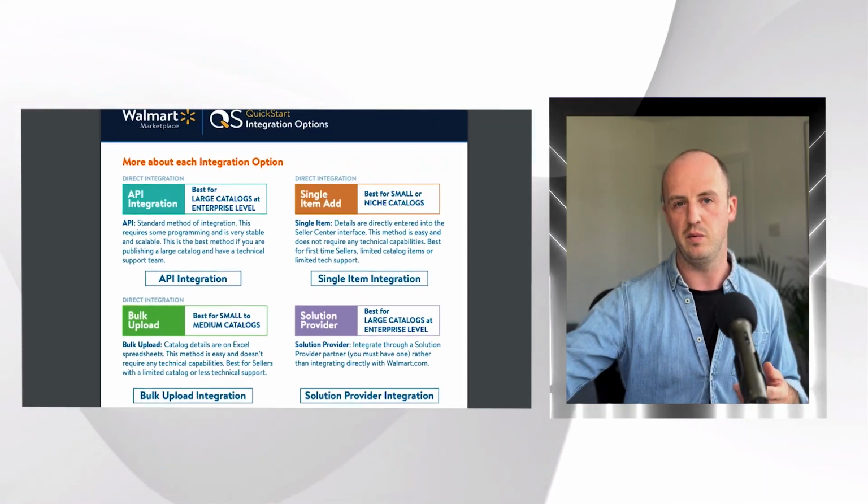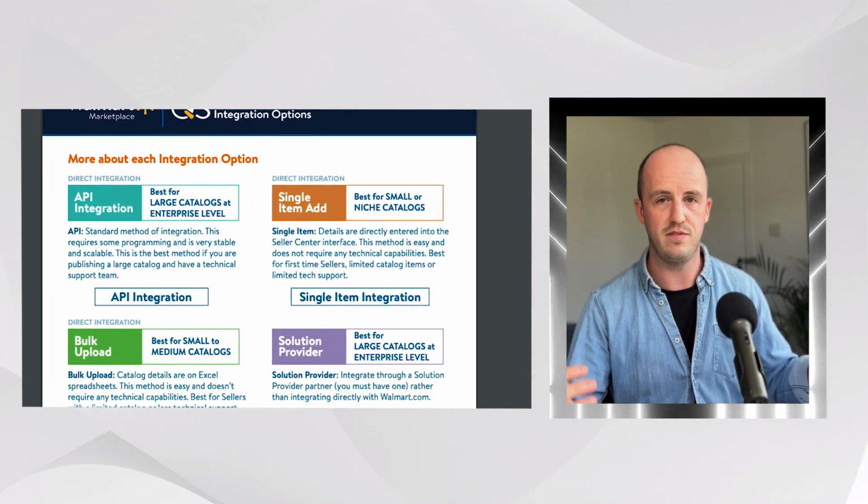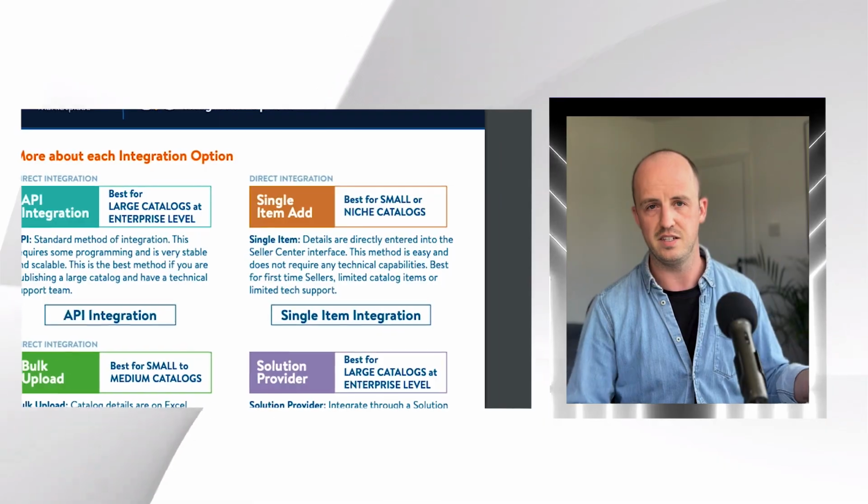For most companies, especially the people who are watching my YouTube channels, you're going to be looking at either single item add or the bulk upload. Single item add is a bit like in FBA when you use the wizard to upload a product, and bulk upload is a bit like when you're using a flat file. So if you've got a few products, maybe less than 10, single item add is probably your quickest option. If you're doing more than that, maybe think about using the bulk upload.